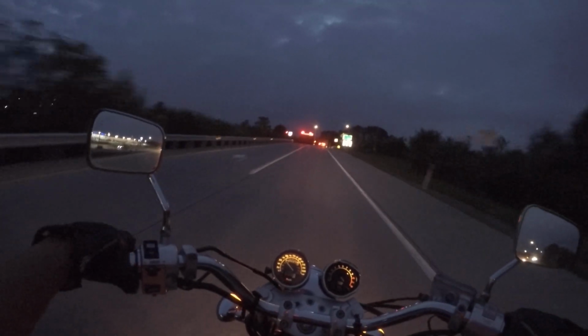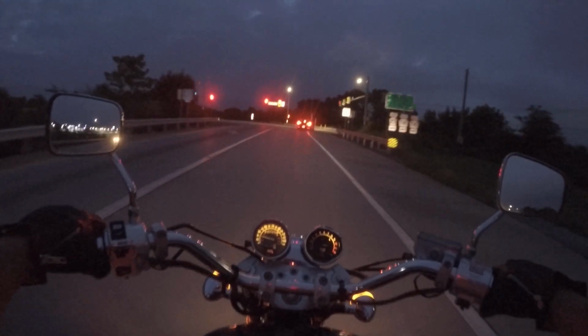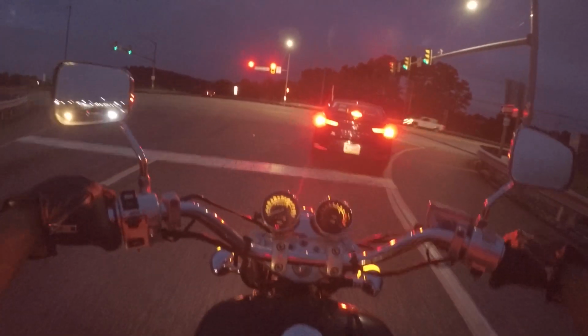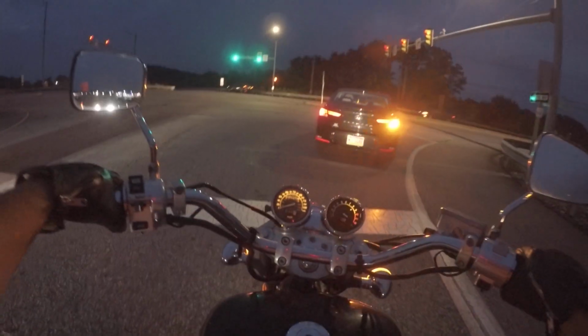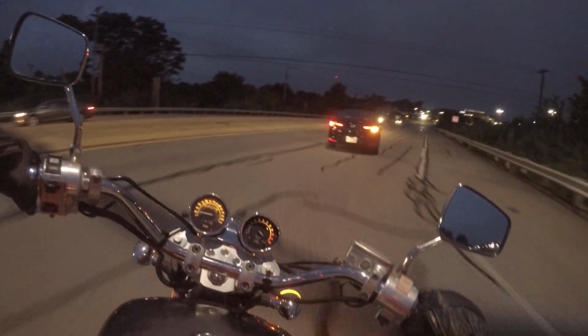I gotta get all the riding I can in before it starts getting cold, so it's August, but it's really chill out. I don't ride this bike all the time in the summer because it's so hot, and I don't want to wear jeans everywhere I go. I typically don't ride this bike without wearing jeans. So that's why she doesn't always get ridden.